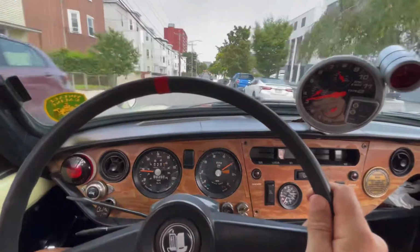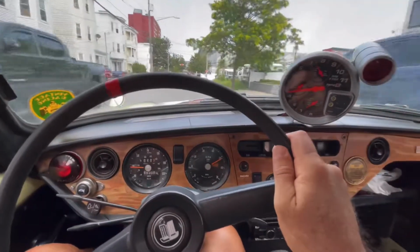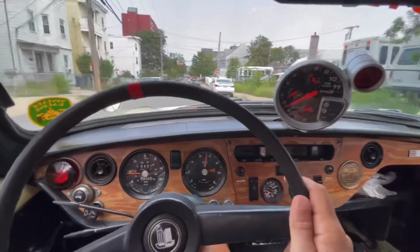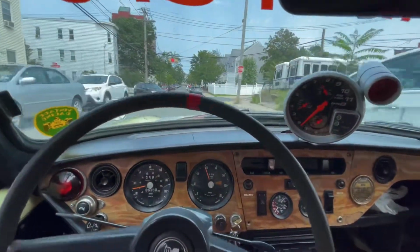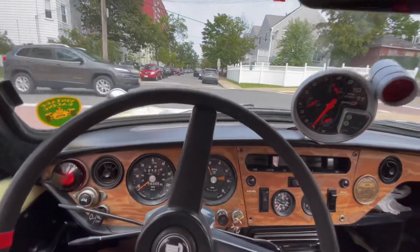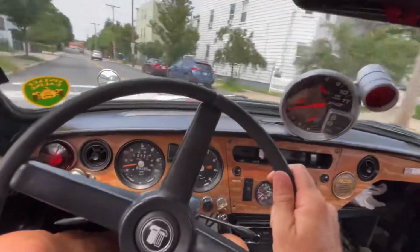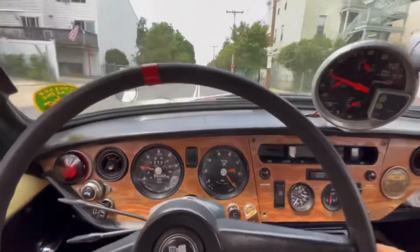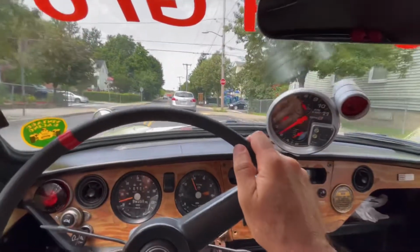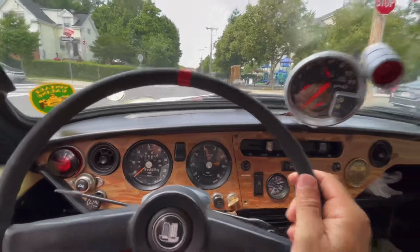There's something nostalgic about driving these old cars. You gotta understand that this thing is 52 years old and it's still going. It's still strong. It's still doing what it's supposed to do. And it has a little bite to it, you know. It's a straight six, as you know, with a lot of torque.